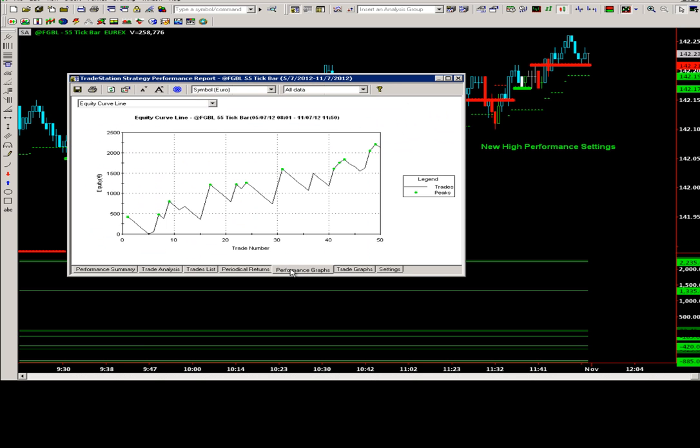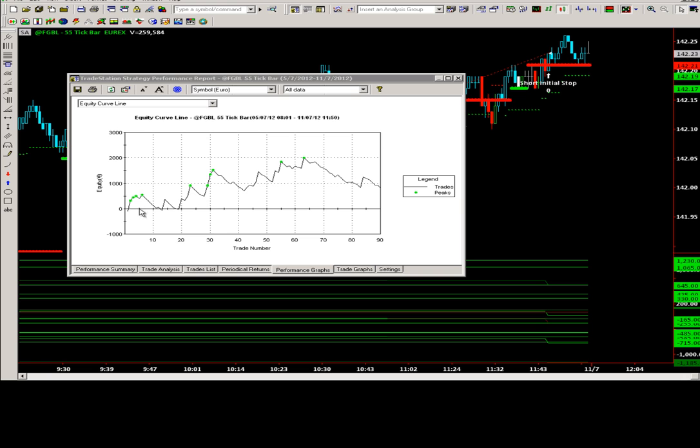Okay, so let's get rid of that. Here's our chart. I've only gone back a couple of months here, but you can see that from May, this thing was tracking along. I mean, it wasn't flying along. Obviously, it's a jaggedy equity curve, but then it took a huge drawdown here. This is where it got turned off.